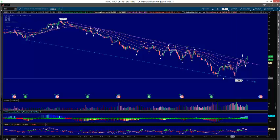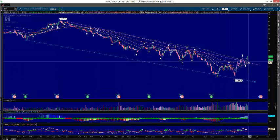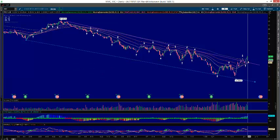That trend line held perfectly right through there, bounced up, and now it's broken out of that. So on any pullbacks, I like RRC long. Period. Okay, I like my patterns. Long, wait for a pullback.